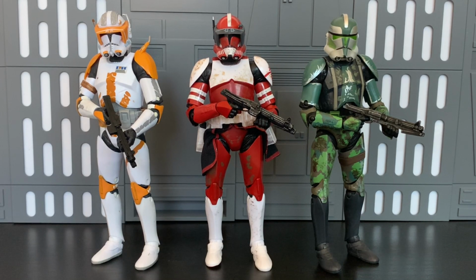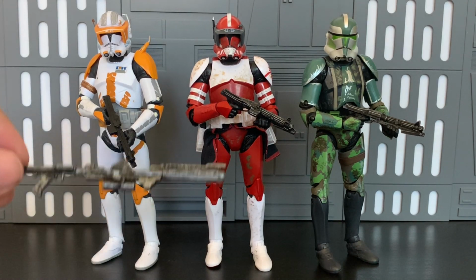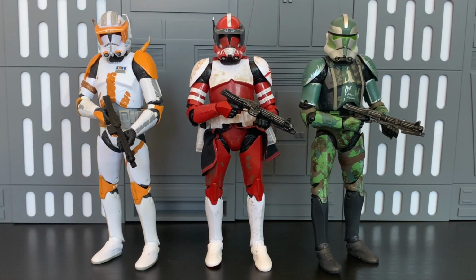So there's a lot of great customizers out there. I'm sure you can find some heads online. With Commander Gree coming out, that kind of diminishes hope of a re-release with an unmasked head. Commander Cody, however, has become harder to find in recent years, so hopefully Cody will see a re-release with an unmasked head.